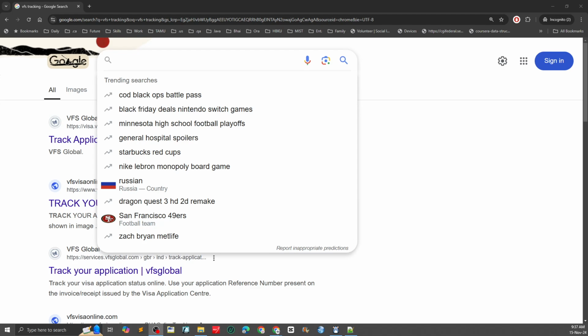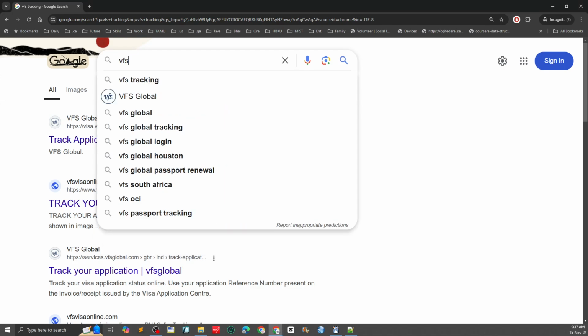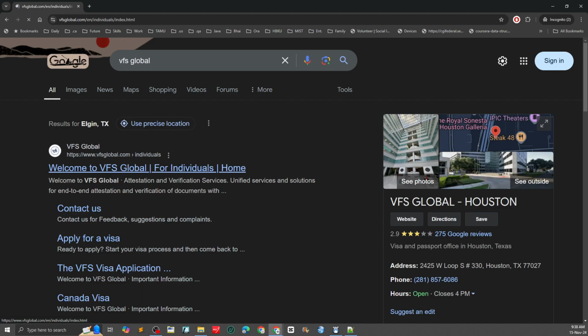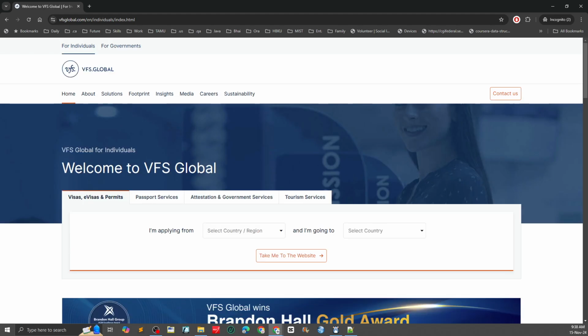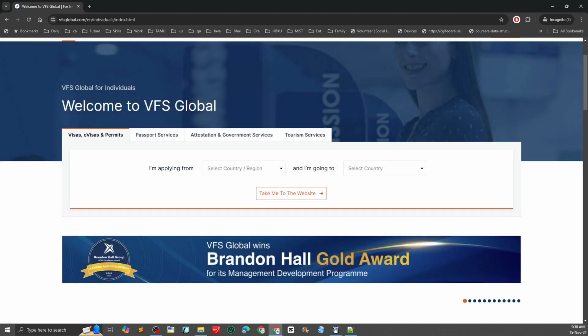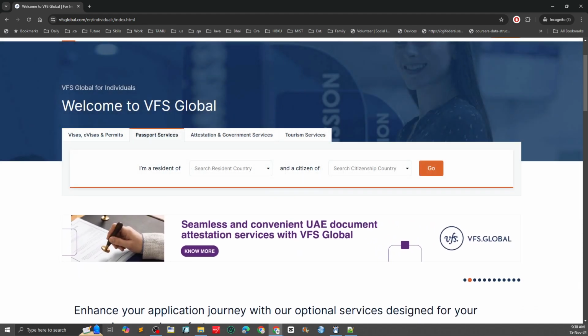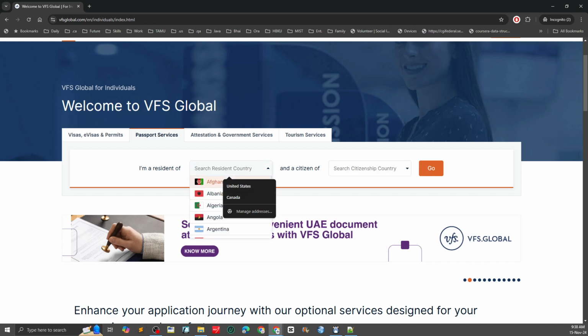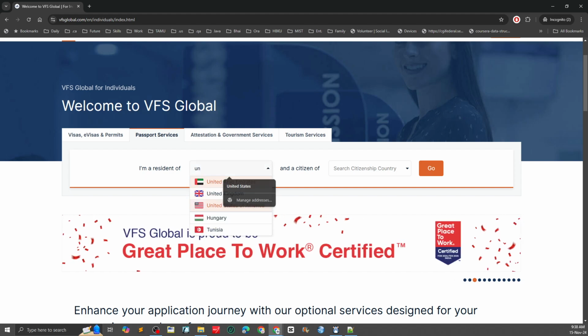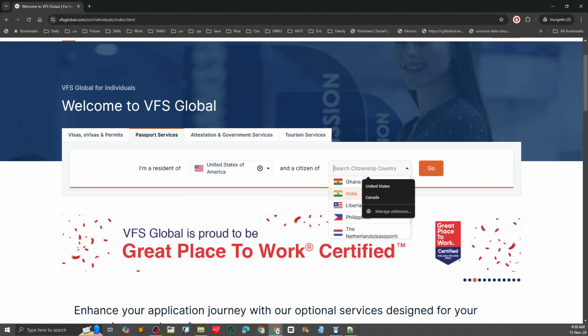So for that, you need to go to google.com, just write VFS Global, and go to the first website. This is asking you which type of application you submitted. So basically passport services. I'm a resident of the United States. Then you can select your citizenship country, which is India.